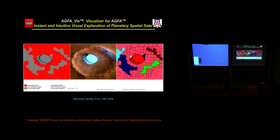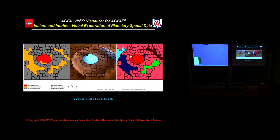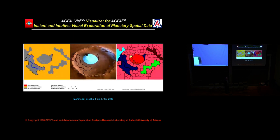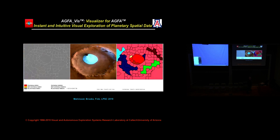So in other words, you can now, in the most intuitive way, look at planetary spatial data in a 2D way, even though it's an n-dimensional feature vector which was used for the anomaly detection. So that allows you to explore with the geo-reference of which one is anomalous and which one isn't.